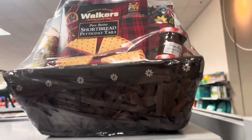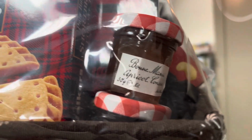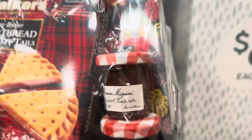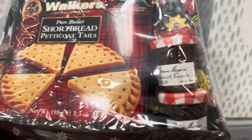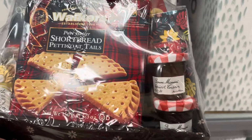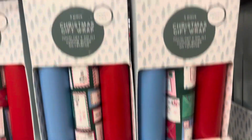And here we go. Look at that one. That's got the jams in it, the little jams that I was after, but I can buy this brand in Coles. And they're $40. Let's have a closer look. What's in them? See those little jams? I can buy those little jams in Coles. And I'm pretty sure I can get Walker's gingerbread in Coles. It's not gingerbread, shortbread. $40. I've always thought that these are overpriced.